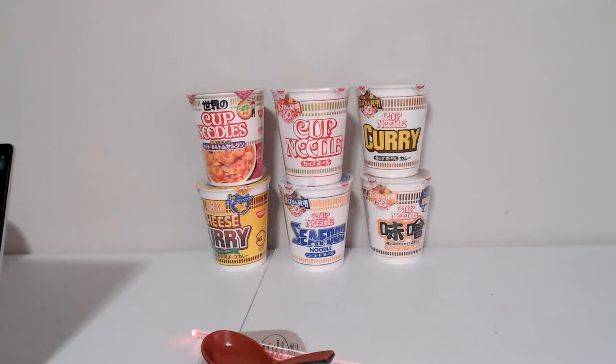So, after eating some of it, it has almost like an olive oil flavor. And it looks like there's little pieces of egg in here. I think that's what these yellow things are. Pretty sure that's what they are. And maybe carrots or something. I'm not really sure.